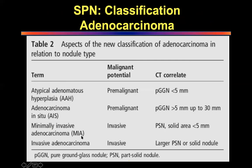So this classification purely came out of the Japanese and the Korean work on quantifying the amount of GGO that is taking place. So if you look here, it tells you what is the range of the GGO, what are the CT findings. So less than 5 millimeters, 5 to 30 millimeters, part solid nodule. PSN is a part solid nodule. So there will be some solid areas and there will be some GGO areas.